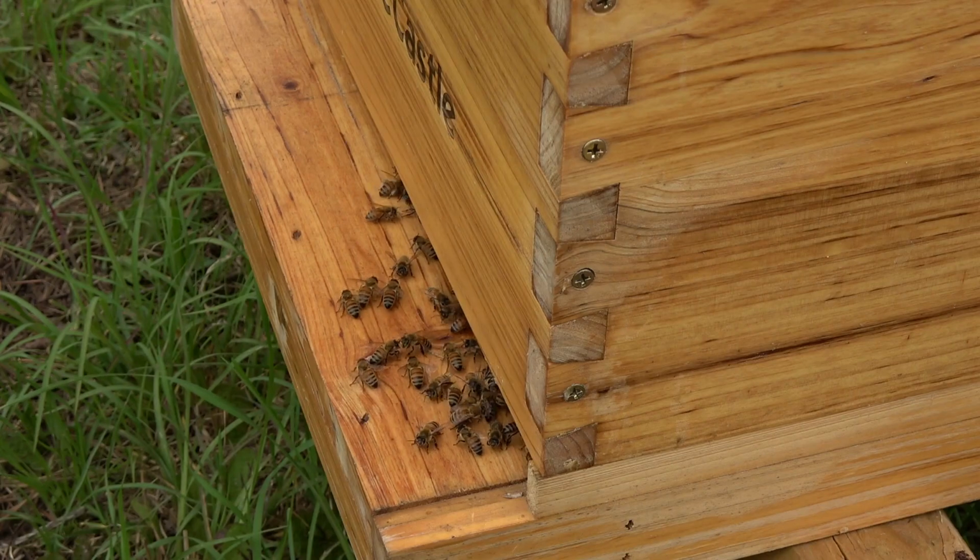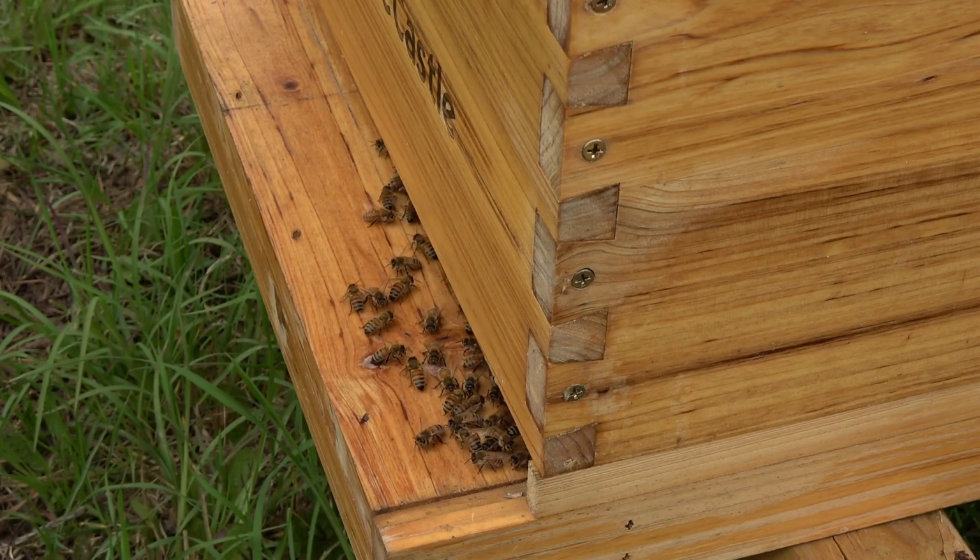So I was over there looking at the bees earlier today. I cannot wait to get into this hive today. I'm not going to go very far, but here's what it looked like last week. You can see there's not a whole lot of bees. There were some. It had grown.